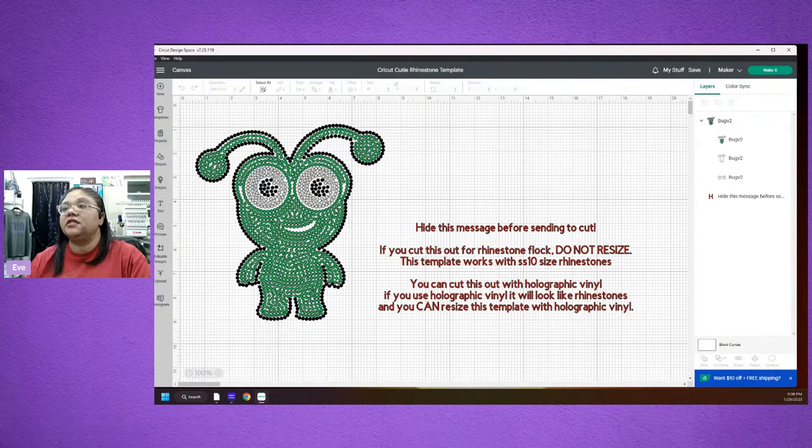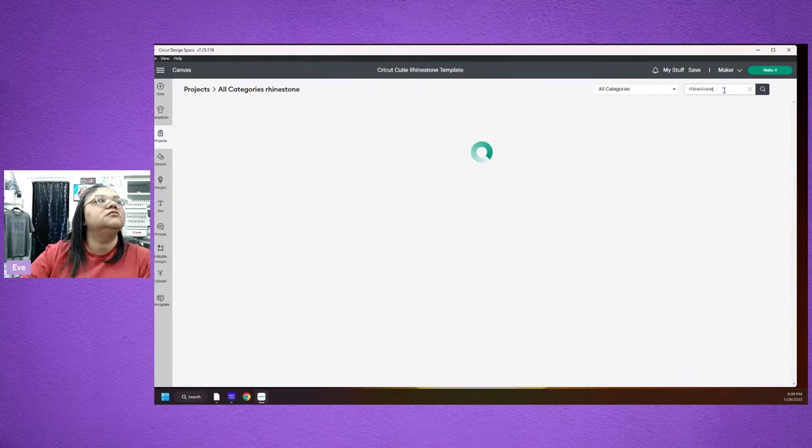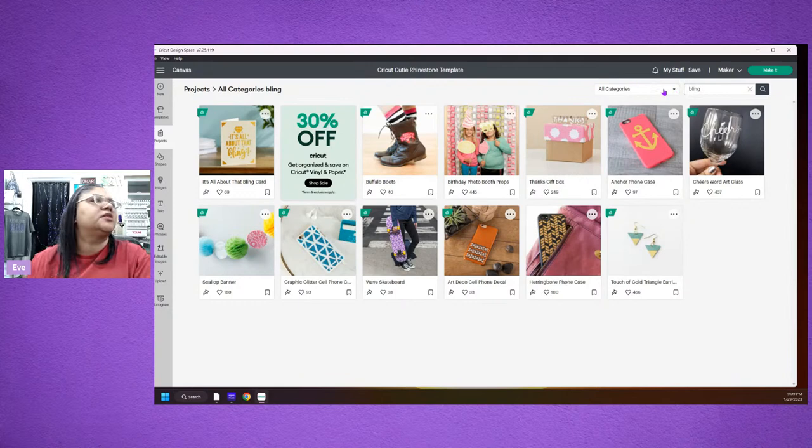Cricut does have some rhinestone templates. Let's go. I think it was under projects. Let's search projects and I'm going to put rhinestone. It says no results found. I could have sworn I put in rhinestone. They did have some. What was it up under? I don't think it was under bling. But that pulls up under bling, but that's definitely not bling. So I don't know. Maybe they done took it out.